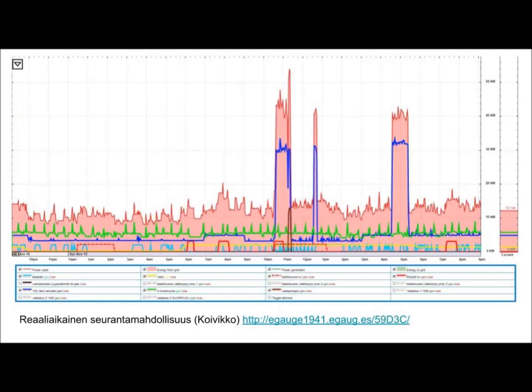Here you can see different devices that are connected to e-gauge. So you have different colors for different devices. So the red one is the total use of energy, and then for example you can see the feeding systems and the light and the ventilation in the cow stable on separate lines. It's also possible to get an alert system to your mobile phone, so if something happens in the cow stable, so that there is an abnormally big use of energy, then you get immediately to know about it.